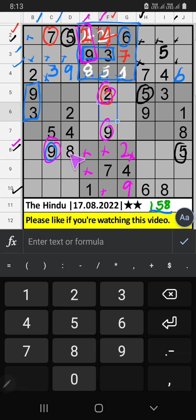8th row and 10th row, we have 8. So 8 can't come in these cells. Then 8 is confirmed here. Column E, we have 1 and 8. So 1 and 8 can't come in these cells. It will come in one of the 2 cells. We will confirm later. Then only one number is remaining, 5. 5 is confirmed here.